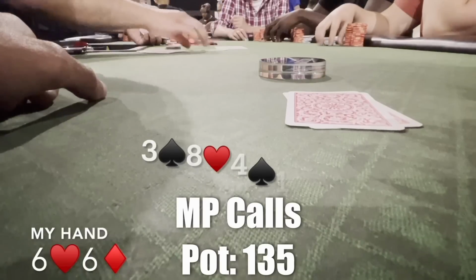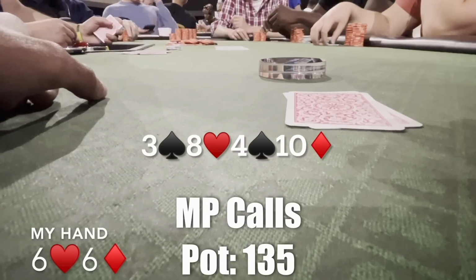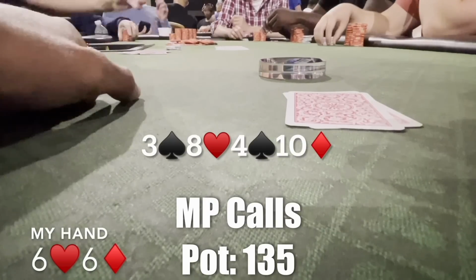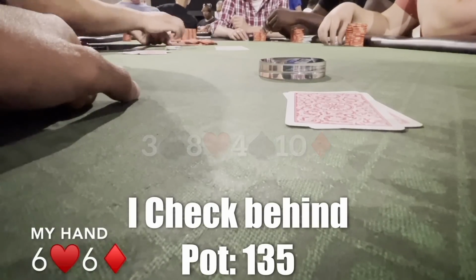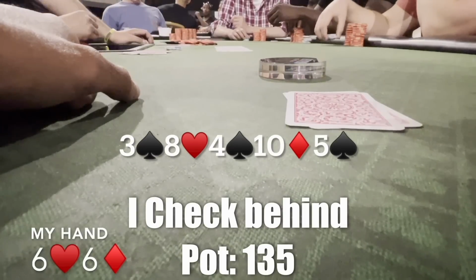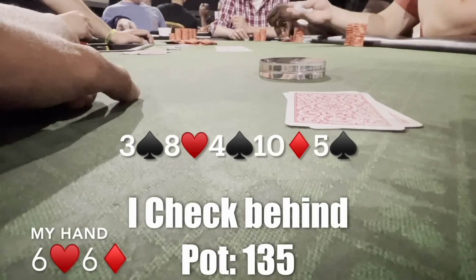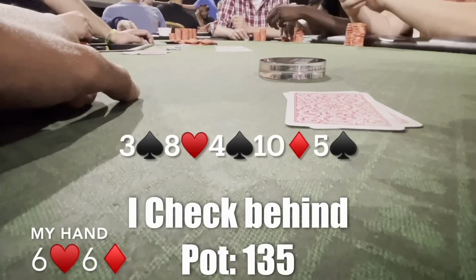And we see a 10 of diamonds on the turn. Out of all the overcards it could come, the 10 is one of the best. The chance of him hitting this 10 is small. He checks to me, and I decide to check back. River is a 5 of spades. That's a pretty bad card for me, because the flush draw gets there.